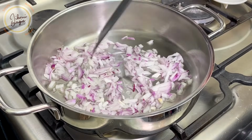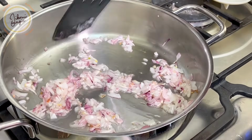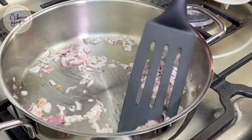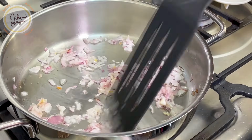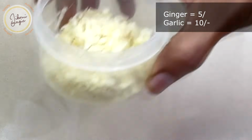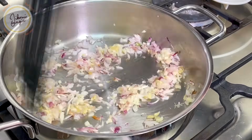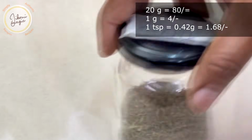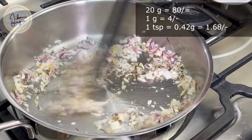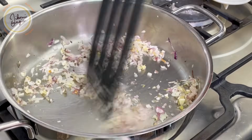So cook your onions until just translucent and some of them start turning brown at the edges, okay? I don't like letting the onions brown too much. Then I'll add the ginger and garlic. And at this point I will also add the thyme so that it can cook with the oil and the ginger garlic and release its fragrant aroma.